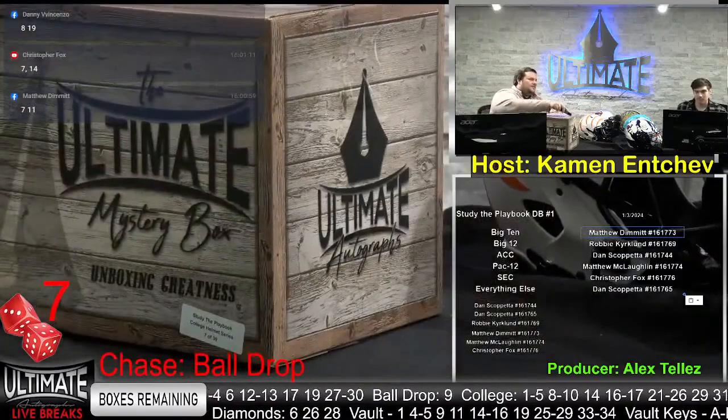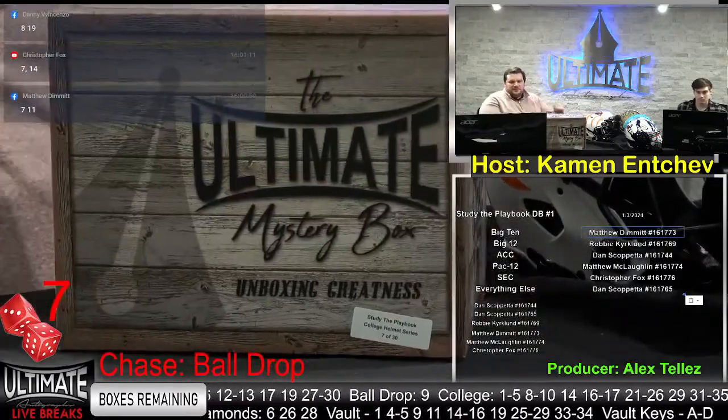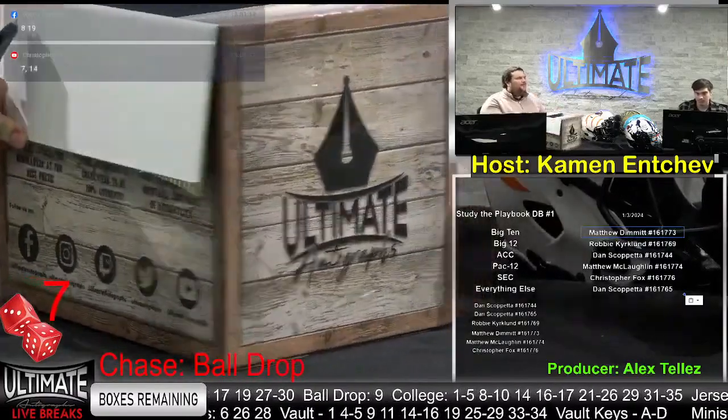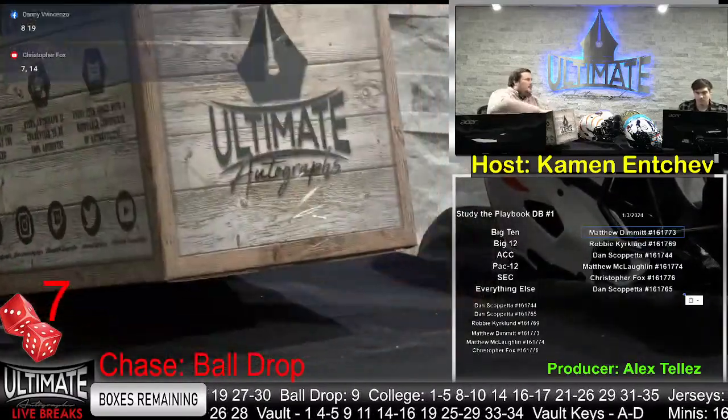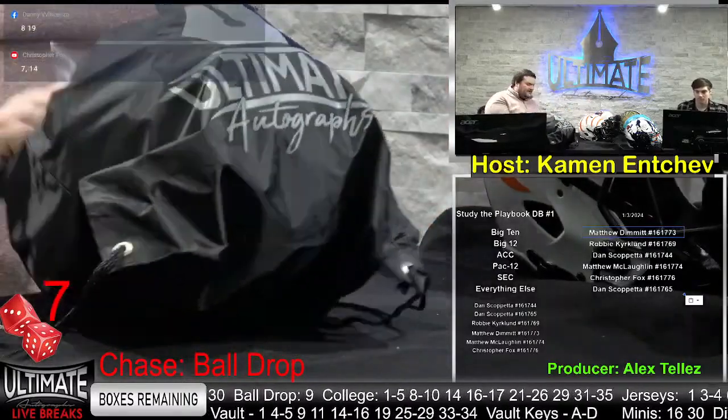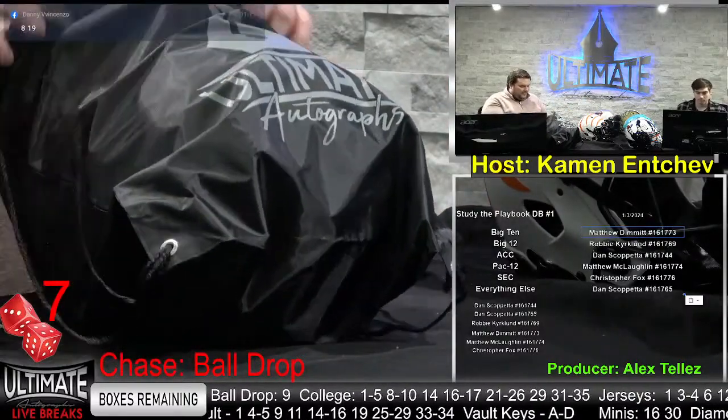So we'll start with 7 first. 7 of 30 in the Study the Playbook full-size series. It's a mix of reps and authentics. It's the full-size series. All the photo headliners are authentic.